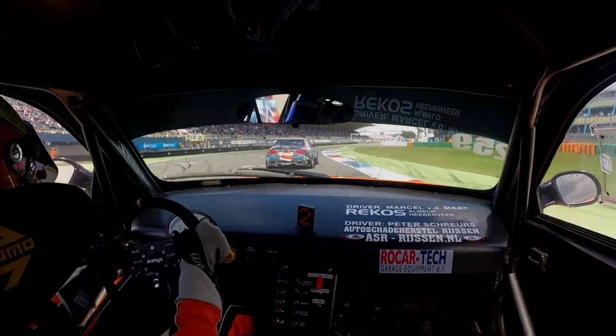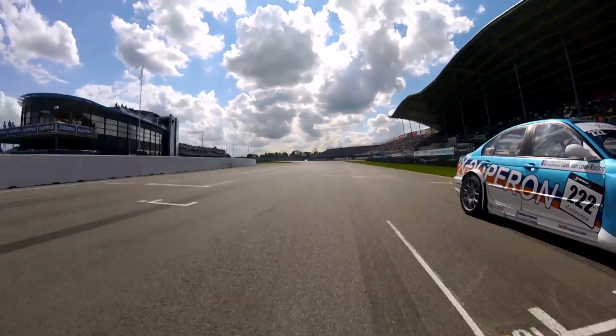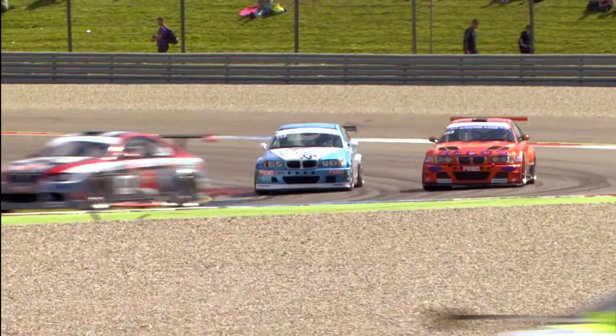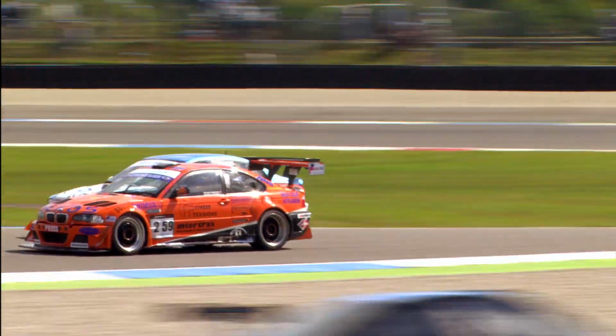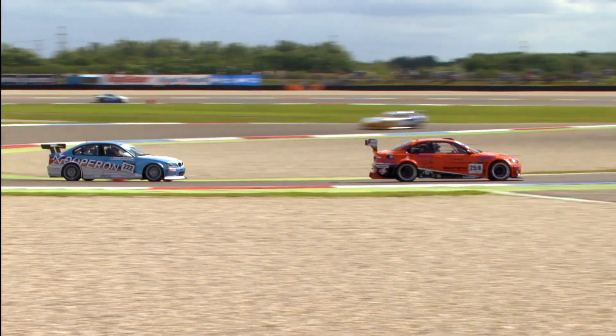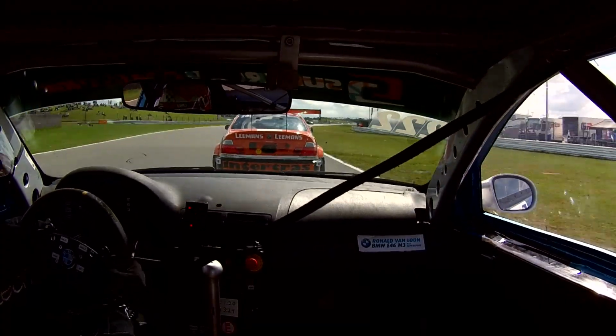Can he hang on? Wheel spin trying to get the power down. Just squeezing in front of Luc van Loon. Fierce battle for 2nd. Luc throws his car up the inside. Peter Schroyers though with the tighter inside line. And he will be still in 2nd place as they head on to the long, fast back straight.